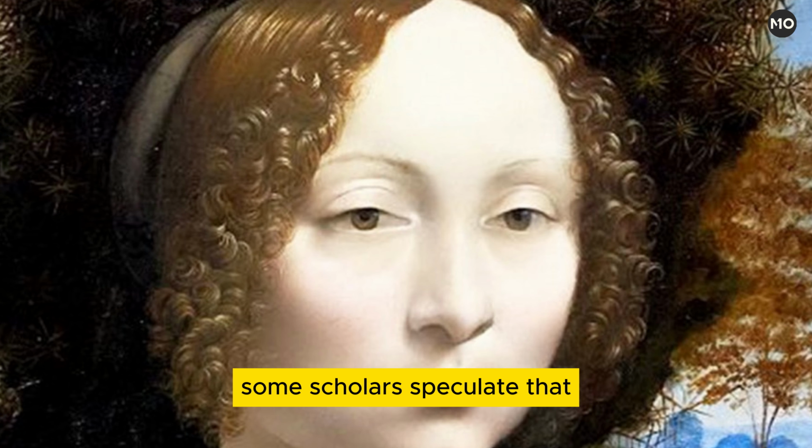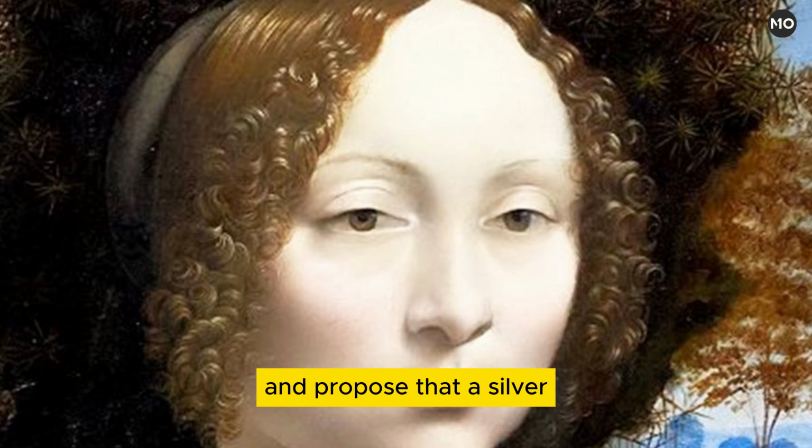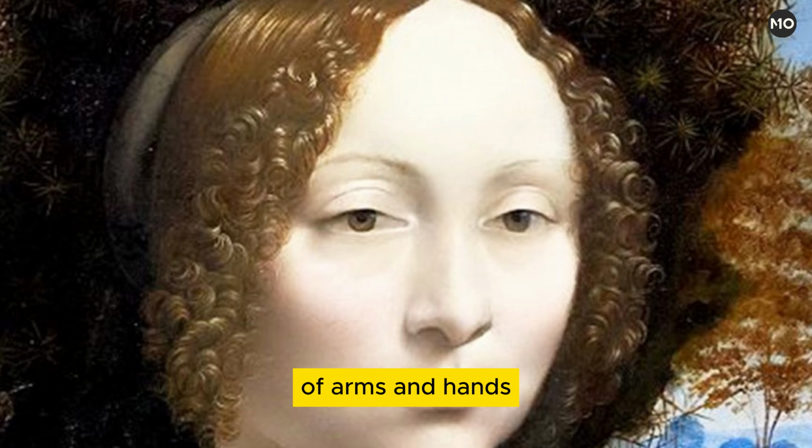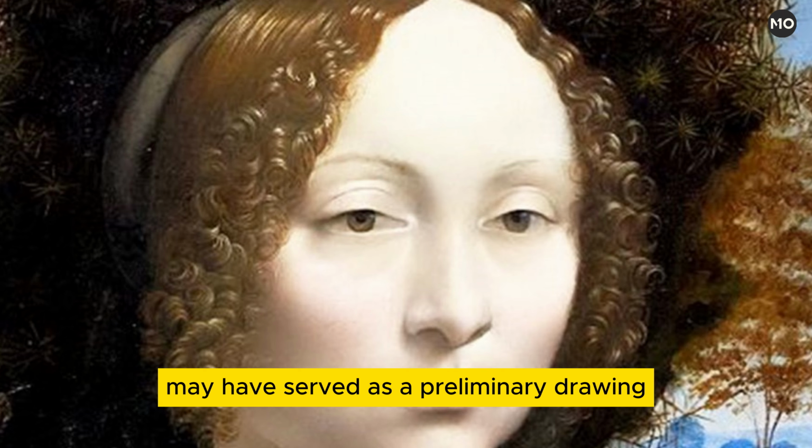Some scholars speculate that the portrait on the obverse would have included Ginevra's hands and propose that a silver point study of arms and hands housed at Windsor Castle may have served as a preliminary drawing.